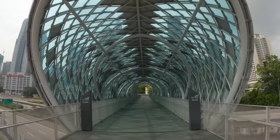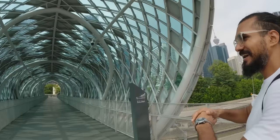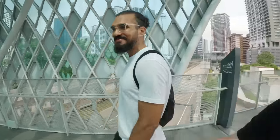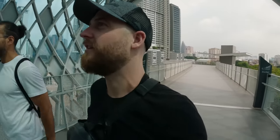Yes. And at night it's full of light. Oh yeah, I saw pictures of it at night. Yeah. And also when you walk, it changes colors. Oh really? So at night only, right? At night, yeah. So when you come at night, you keep walking, it will keep changing colors. Oh, maybe I need to come back at night then.